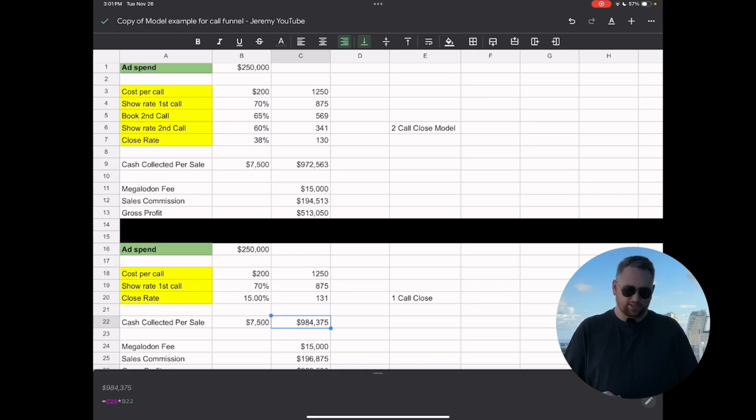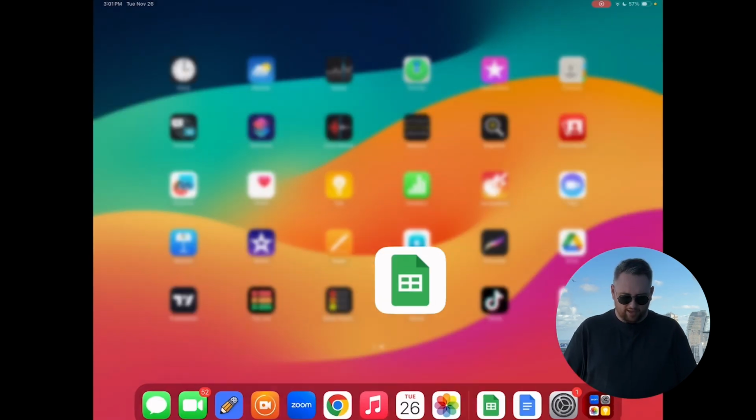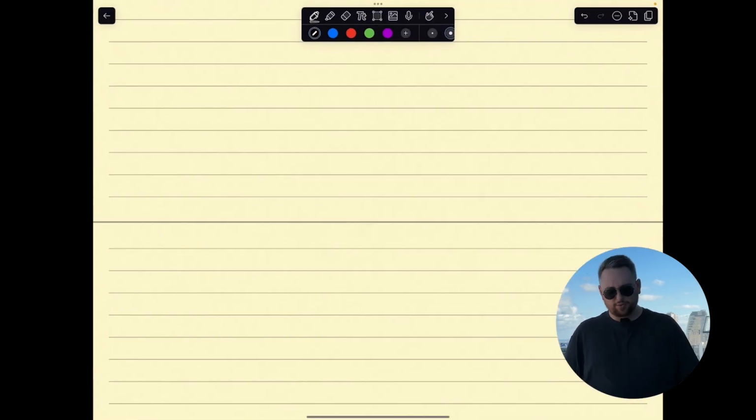In this particular case, in the 2-call close, we generated 130 high-ticket clients within that month. In the 1-call close, we generated 131 within that same month, evenly matched. Now, from this perspective, again, it shoots over the gap. At 40 to 50 calls per day, at $250,000 in ad spend, at a $200 cost per call, at a 70% show rate, and the 1-call close at a 15% close rate, $7,500 cash collected, you're put in a position where you exceeded the 40 to 50 qualified calls per day.